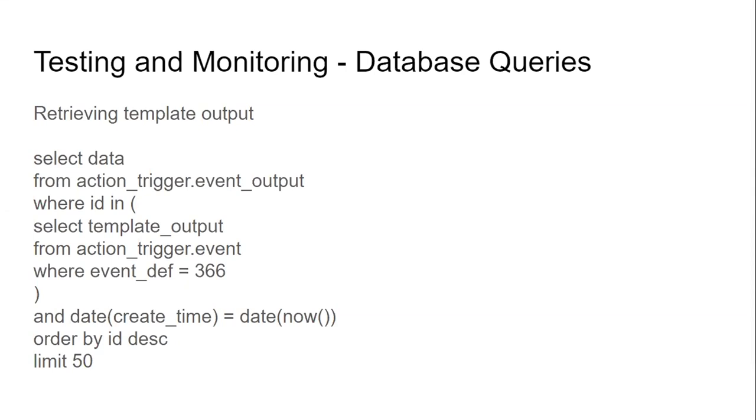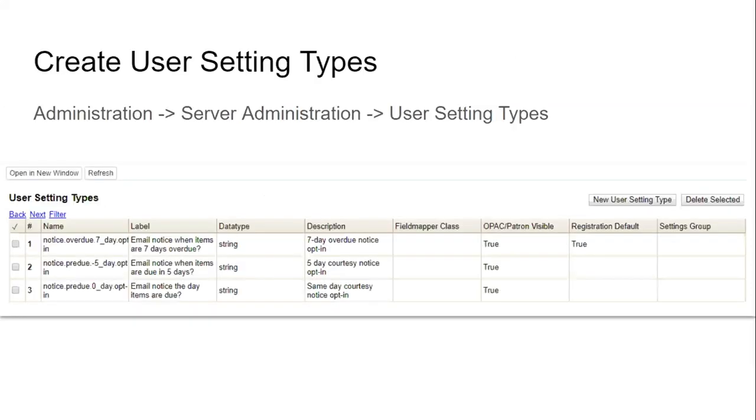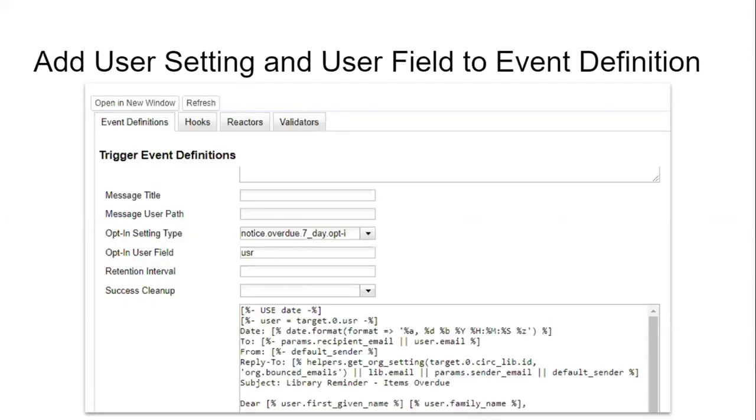I'm going to go through the rest, and then we can do questions at the end. The next thing I want to mention is the opt-in triggers. You can make triggers such that patrons have the option to opt in. In order to do that, you need a user setting type. We created three different user setting types because we wanted patrons to be able to opt in to getting a pre-due notice that was 7 days before the due date, one that was 5 days before the due date, and one that was on the day that the item was due. So we created those. And then you need to add those settings to your template.